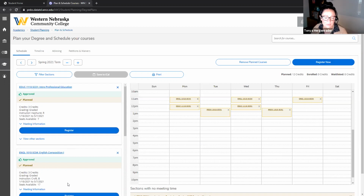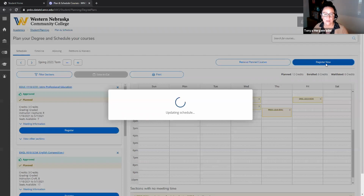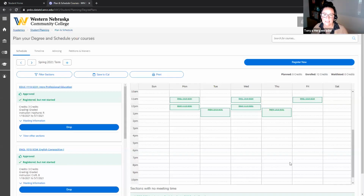We discourage you from using that option because oftentimes you'll have classes that go with labs or classes that have co-requisites required. And if you try to register for those classes one by one, you're going to get an error message. So try to stay away from using the buttons over here and just go straight up here to register now. And it usually takes just a few seconds to update your schedule and process. So you have to be patient. And then you'll see all of your classes turn green, which means that you're registered for your classes.